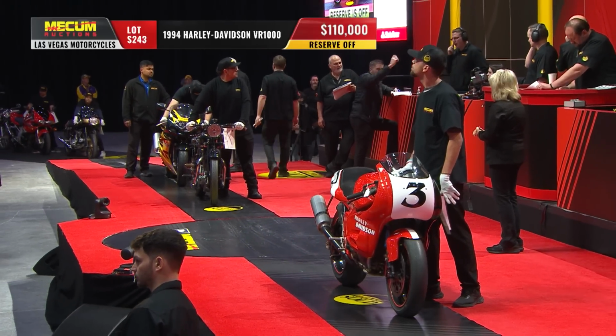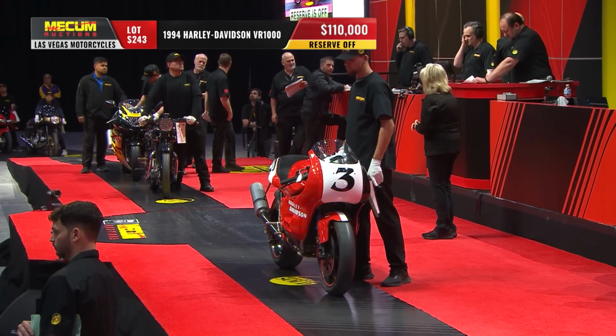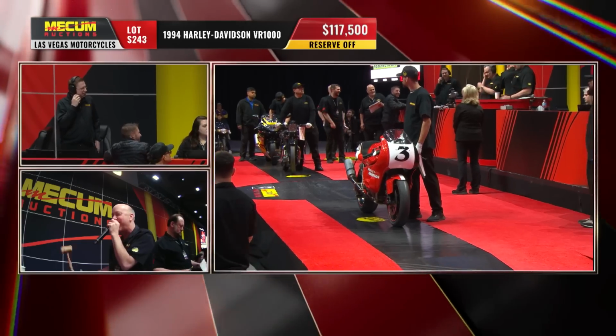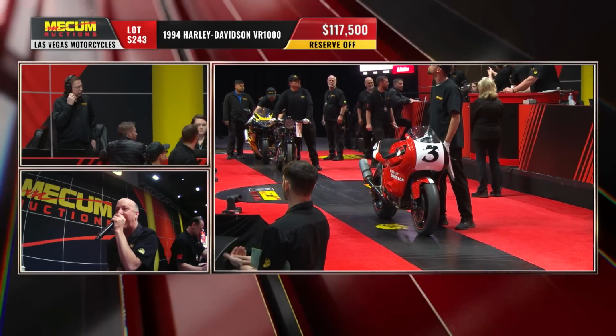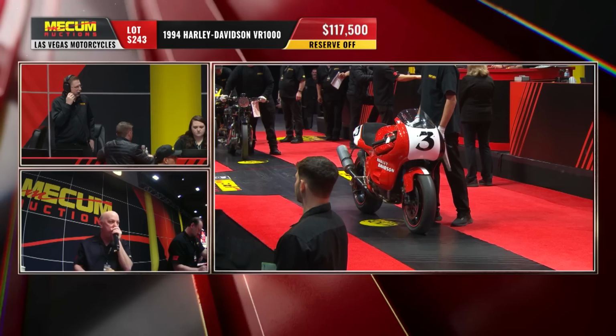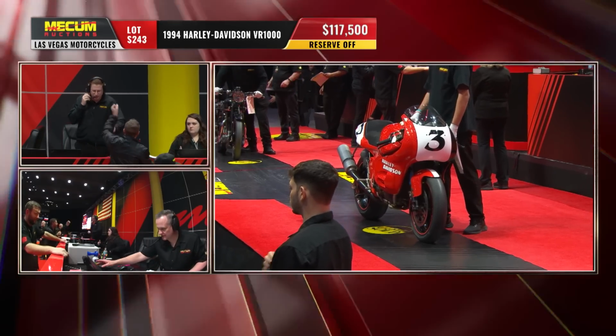$110,000 bid on this '94 VR1000 from Harley-Davidson. Showtime, Paul. Showtime right here, brother. Next generation Harley-Davidson racer after the XR750. So, $117,000.